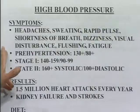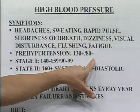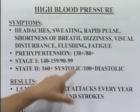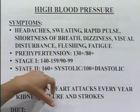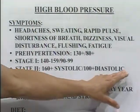The standard nomenclature that they use to describe blood pressure is pre-hypertension, stage 1 and stage 2. Pre-hypertension, by how the medical establishment has diagnosed it, is anything that's 130 and above on the systolic or 80 and above on the diastolic. Stage 1 is 150 to 159 on the systolic and 90 to 99 on the diastolic. And then stage 2 is anything 160 and above on the systolic and 100 on the diastolic.